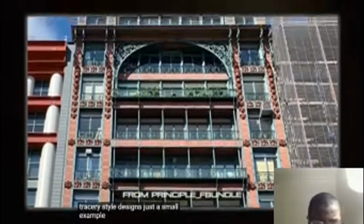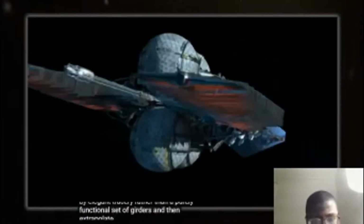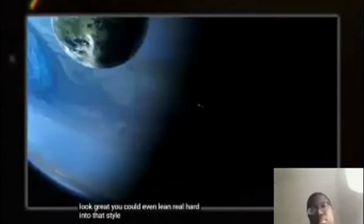Just a small example, but think of radiators supported by elegant tracery rather than a purely functional set of girders, and then extrapolate that out to a whole ship with those sorts of details. That would look great! You could even lean real hard into that steampunk style with big train-like water propellant tanks and nuclear thermal rockets to make it into steam.